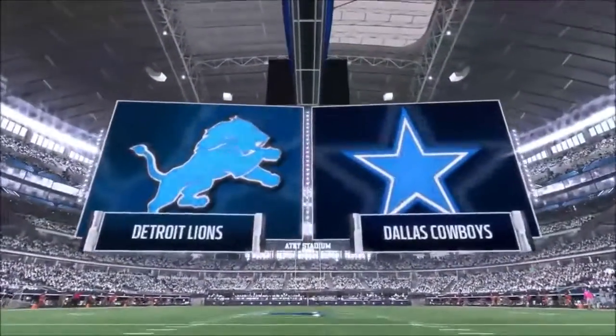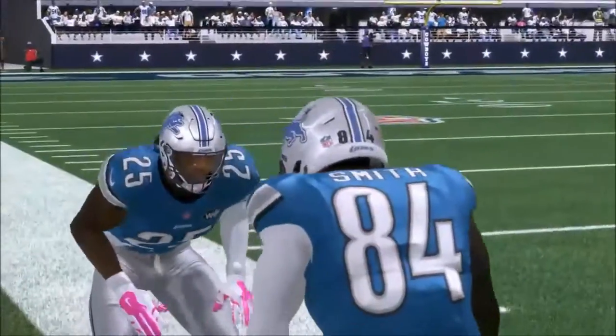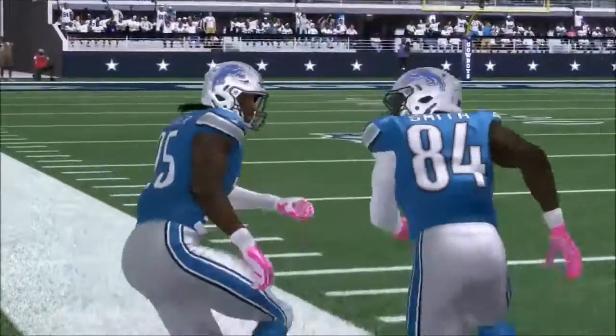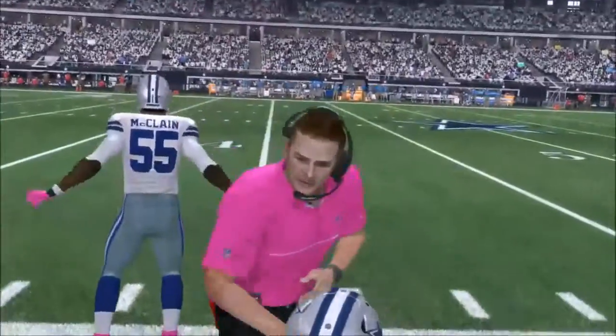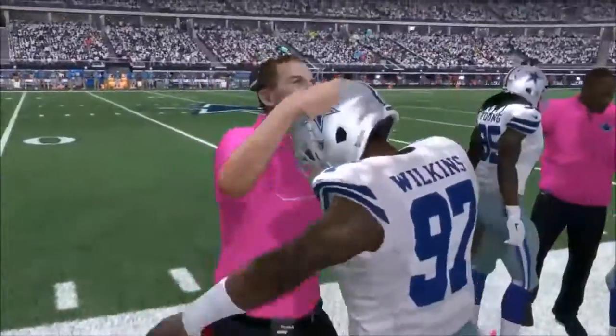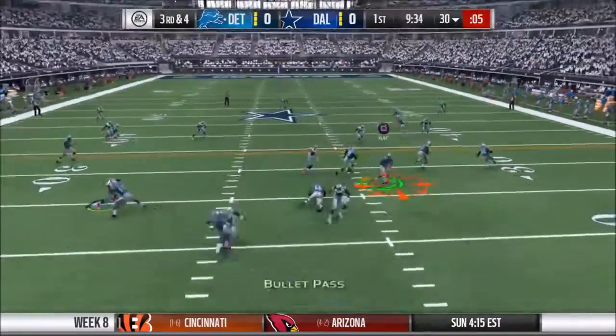After their big win last week over the Green Bay Packers, the 5-1 Detroit Lions traveled to Dallas to take on the 4-2 Dallas Cowboys. If the Lions can win this game, they can separate themselves by 2 games over the Cowboys, including the tiebreak, and they're trying to keep up with the also 5-1 Carolina Panthers.